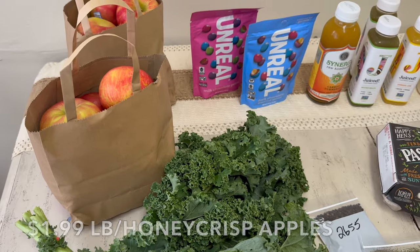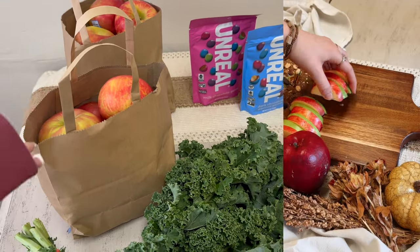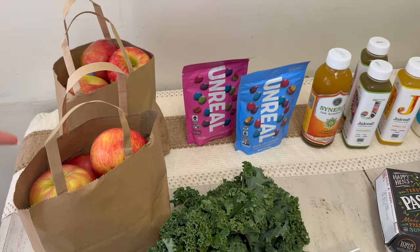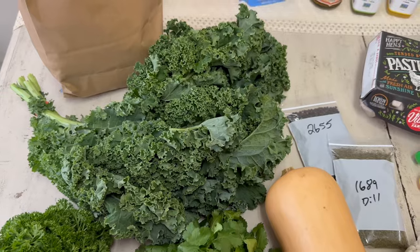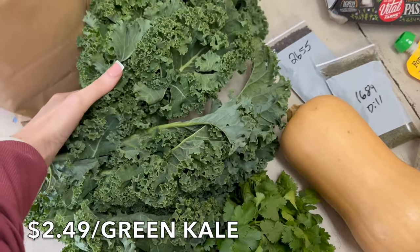We are doing a nut butter board, and what we're going to do is put apple slices and toast. I'll show you all that. It's really fun. It's like a charcuterie board for the kids. I should have bought more. My husband's actually in the city tomorrow, and I think I might have him pick up some more of these because that's super reasonable. Okay, moving on down, I got 2 beautiful bunches of kale.